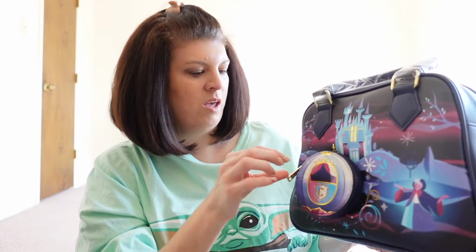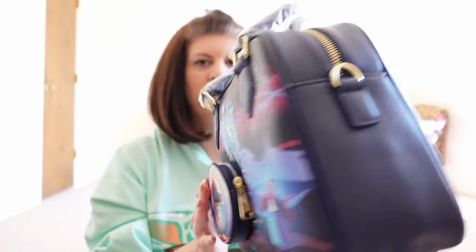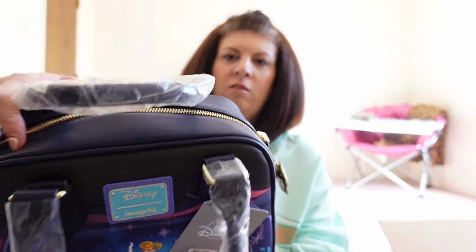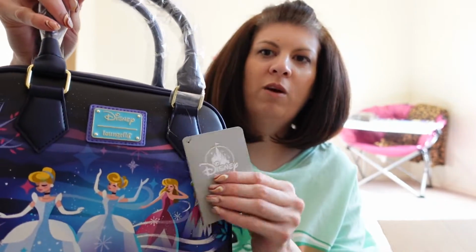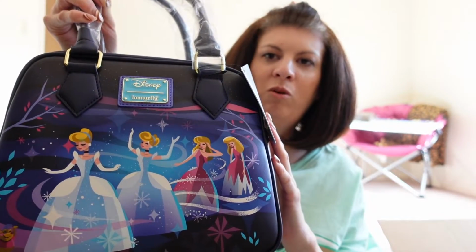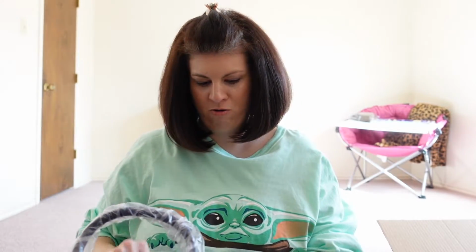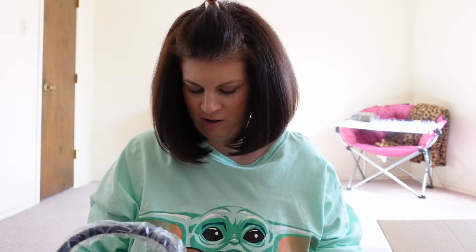That is so cute. And it's even got a zipper of the stagecoach. The stagecoach is like a coin purse. OMG. This is adorable, y'all. Look at this. And it has Cinderella going from before to after as she turns into a princess until midnight and turns back. Oh my gosh.